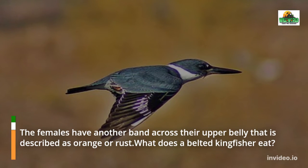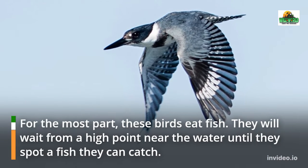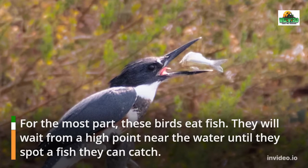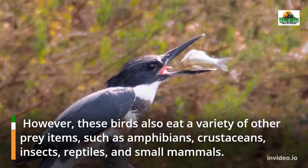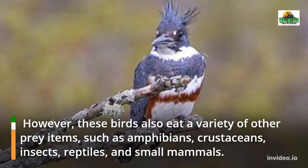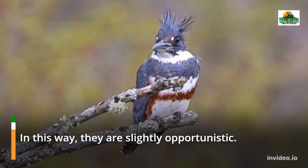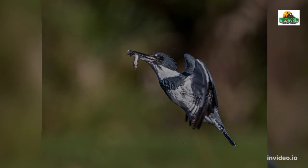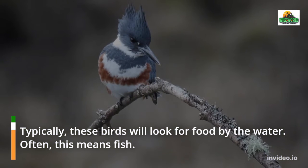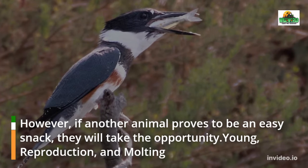What does a belted kingfisher eat? For the most part, these birds eat fish. They will wait from a high point near the water until they spot a fish they can catch. However, these birds also eat a variety of other prey items, such as amphibians, crustaceans, insects, reptiles, and small mammals. In this way, they are slightly opportunistic. Typically, these birds will look for food by the water. Often, this means fish. However, if another animal proves to be an easy snack, they will take the opportunity.